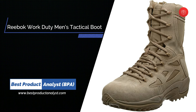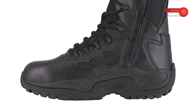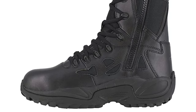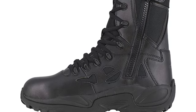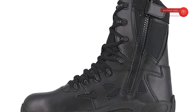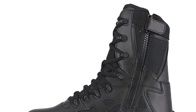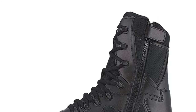Number 7. Reebok Work Duty Men's Rapid Response Tactical Boot. The Rapid Response RB is a field-proven tactical boot with advanced comfort technology and durability for modern first responders, law enforcement officers, and military professionals. The leather and ballistic nylon upper is resilient enough for rugged terrain and urban landscapes.